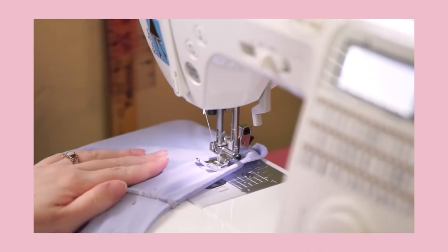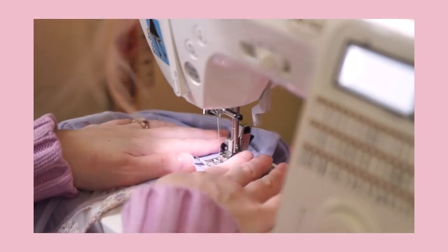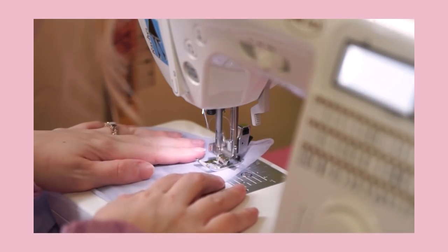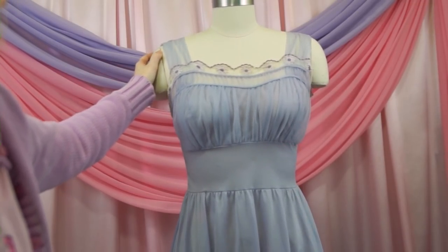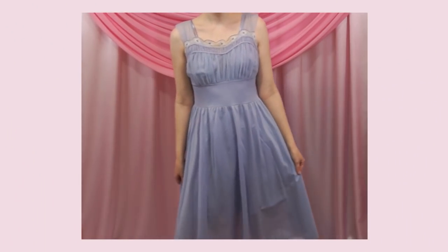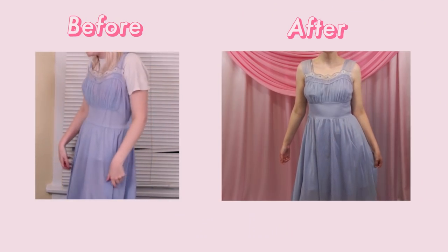We're just pinching in the fabric like you would make a dart. Luckily, this fabric has a really nice drape to it, so I don't really need to trim anything away. That means it can be let back out easily if I ever decide to give it away or gain weight. And here it is after being refitted. You can already see a huge difference just on the dress form, but here it is worn. And we have one garment finished.